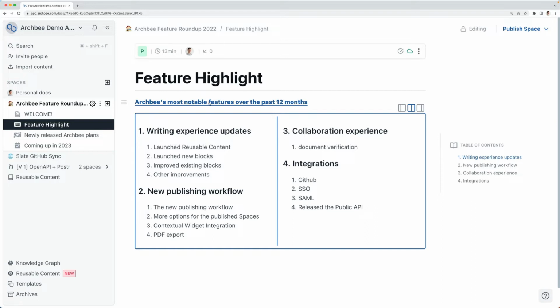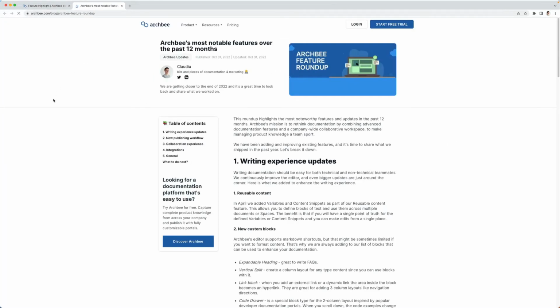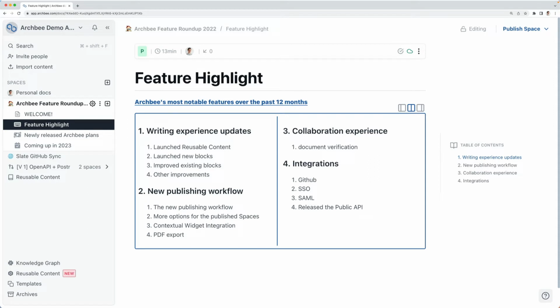So if you want to learn more about the most notable features, we do have an article where we covered exactly what we added. There are many features that you can look into. But what I'm going to focus on is how to use reusable content, how the OpenAPI and Postman collection import works, how you can leverage the GitHub sync, and using some of the publishing options like space links, contextual documentation widget, and maybe document verification at the end. So let's start by showcasing the use case.